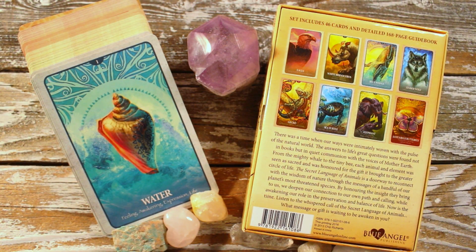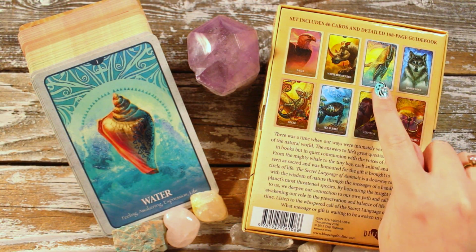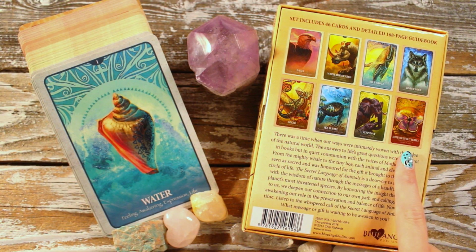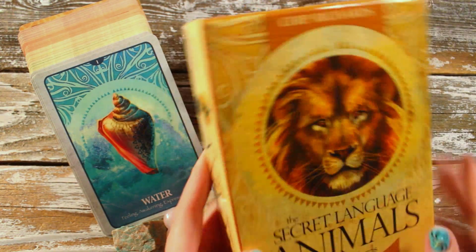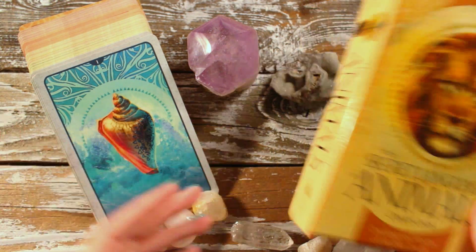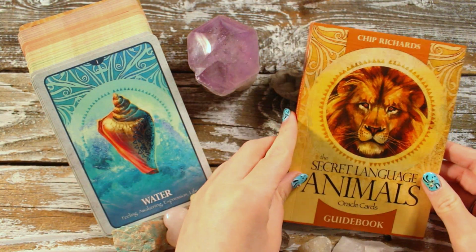Isn't that awesome? So here are some more cards that are featured. Again, we talked about timber wolf, there's blue whale, white rhinoceros, eagle, gecko, sea turtle, elephant, and lotus blue butterfly. But this is a really awesome deck to get if you are really wanting to learn animal medicine as well, which is another thing that I really love to mention in regards to this deck.